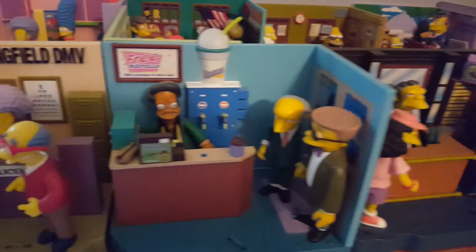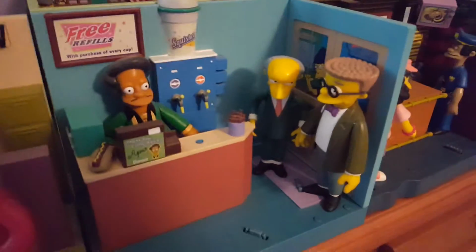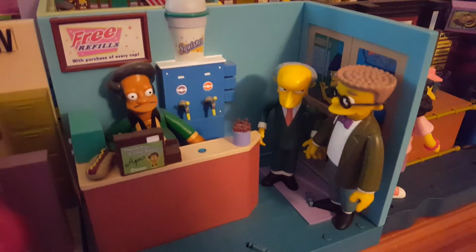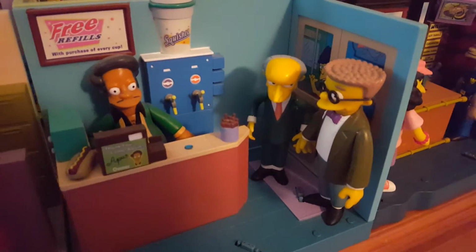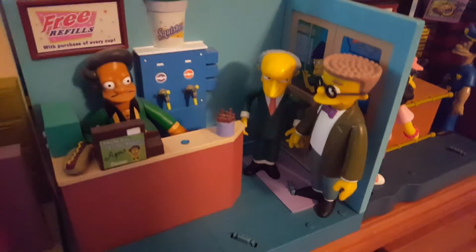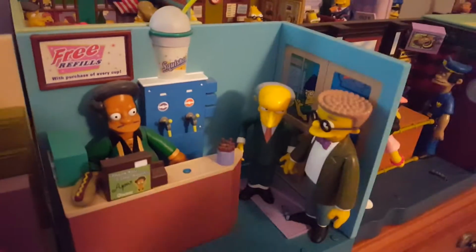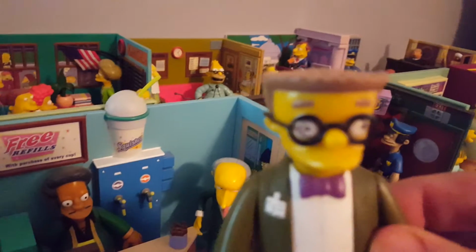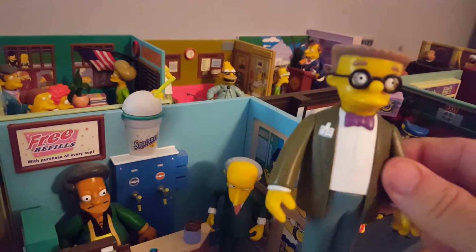So let's start with this one here. You see that this is the Quickie Mart, and you have Apu, and then I just so happen to have Smithers and Mr. Burns in here. Now let me try to show you a closer view of some of these. So here's Mr. Smithers.